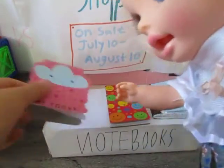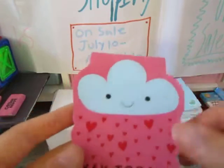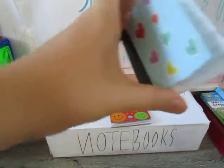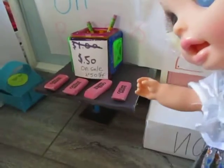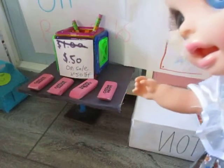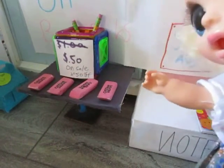Which notebook would you like? Can I pick two? Okay, you can pick two. Oh, this one's really cute. It says yay today, and there's a little cloud, and a heart with heart rain. And there are a lot of blank pages. So we're gonna put that in our basket.